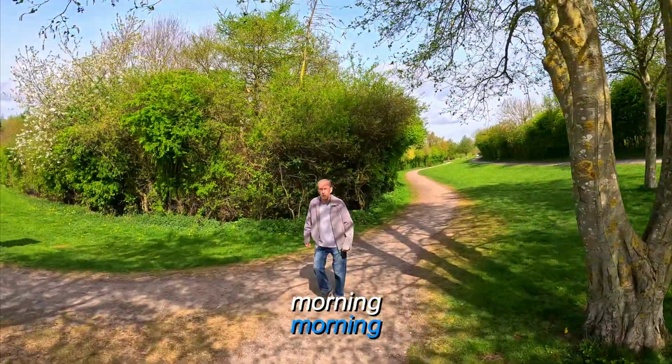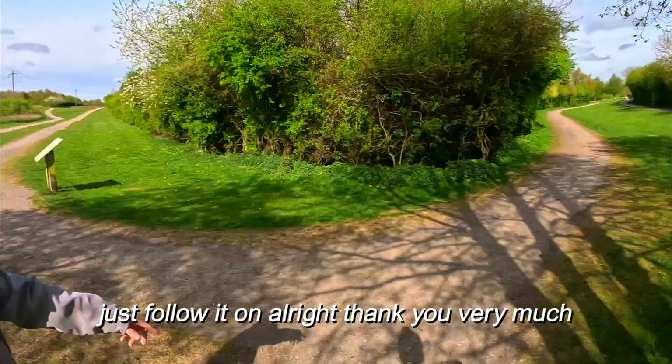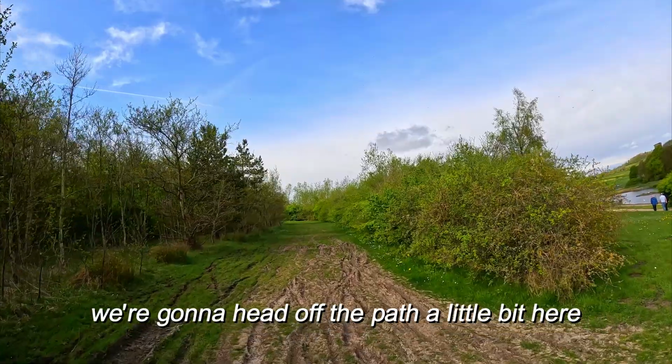Morning. Which way is Herrington Park? Is it this way or that way? Just follow the road right on. Just follow it on, alright. Thank you very much.